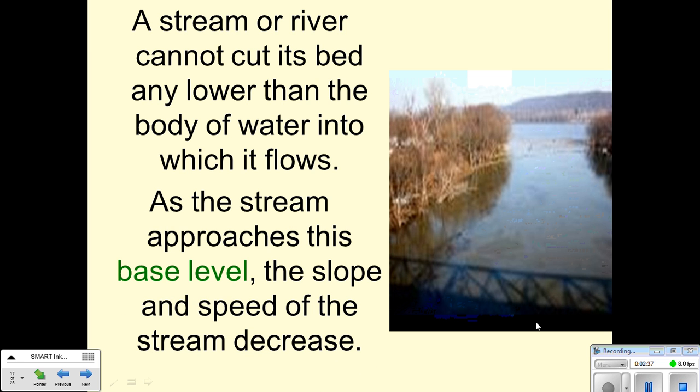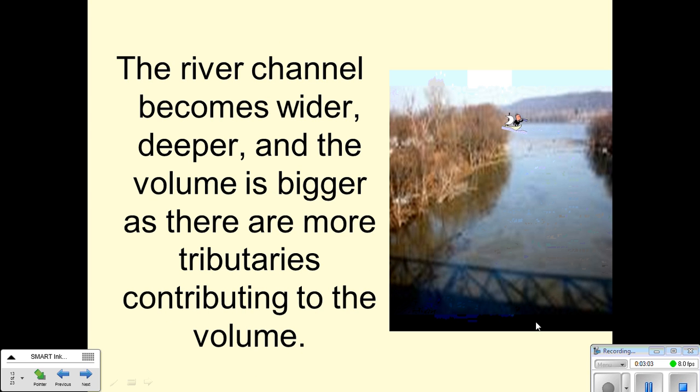A stream or river cannot cut its bed any lower than the body of water into which it flows. As the stream approaches this base level, which is as far down as it can go, the slope and speed of the stream decrease. This also happens the closer the stream gets to the ocean or sea level. The river channel becomes wider, deeper, and the volume is bigger as there are more tributaries contributing to the volume of that river. So that typically happens the closer it gets to the outflow or to the ocean or maybe to a bay, wherever it's emptying. It's going to have more tributaries adding more water to it.